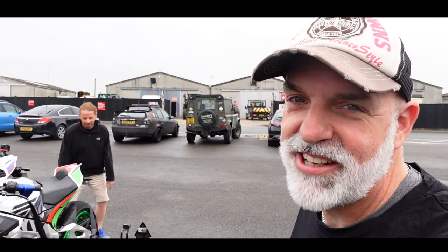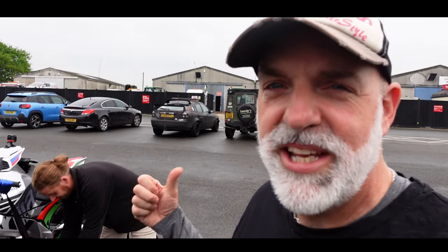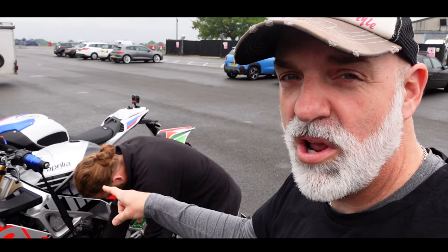Today it's a bit of a track day again. We're at Snetterton, a wet Snetterton. We've got Mr. Womble with us. For all those asking where's Womble, he's here. We've got the double R, and Womble's Tuono is back again.